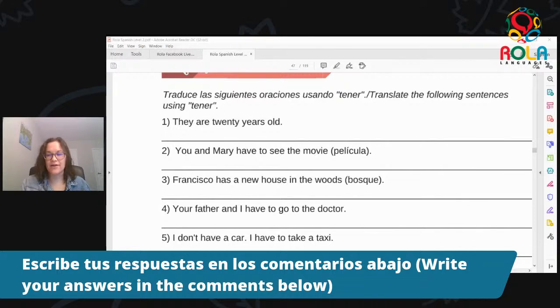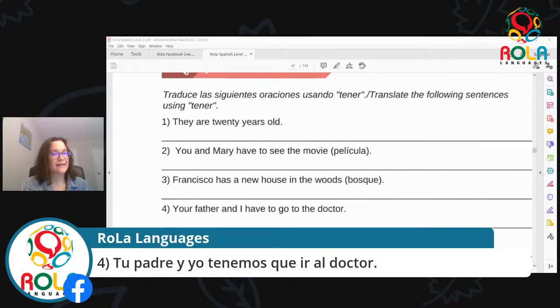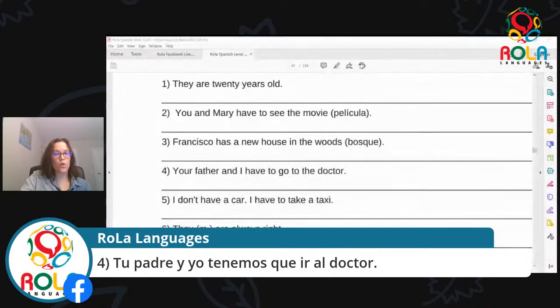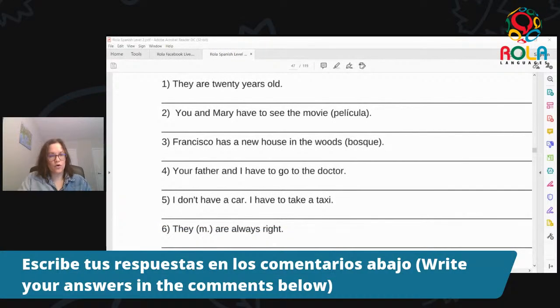Vamos a repetir la frase juntos. Tu padre y yo tenemos que ir al doctor. Perfecto. Okay. Vamos a hacer uno más. So we're going to try doing one more together. Número 5. I don't have a car. I have to take a taxi.